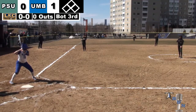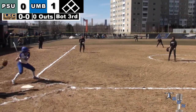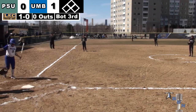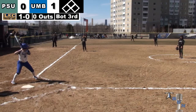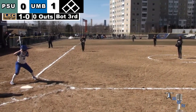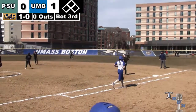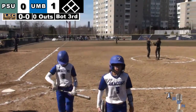Hello, everyone, and welcome back for the bottom of the third inning. UMass Boston leading Plymouth State 1-0 as Bellata leads off the bottom of the third here for the Beacons. And she will take ball 1, a little bit above the zone right there. Miller gets ready. Here's the 1-0 pitch. That one in the zone, and it'll be swung on and popped up to second. Catch will be made by Archambault for the first out of the third inning.